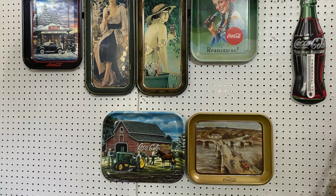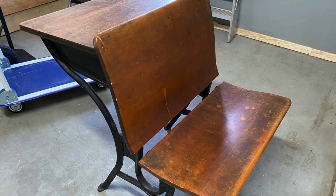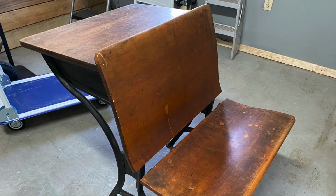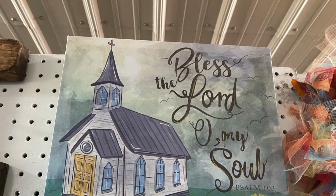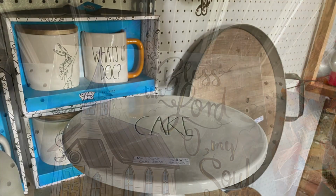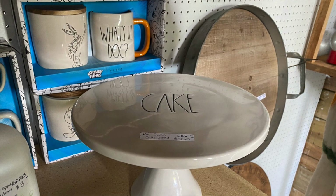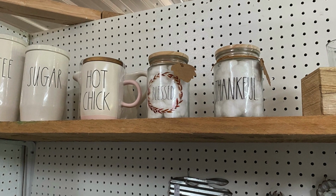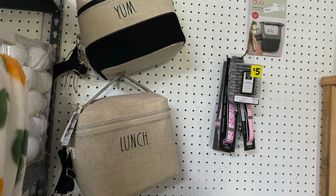I found an old school desk there. And look at this pretty picture here of a church. Bless the Lord, oh my soul. And if you're a radon collector, there was plenty of that there also. From cups to canisters to lunch bags. They just had a large variety.